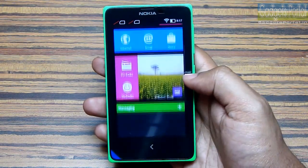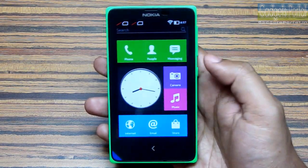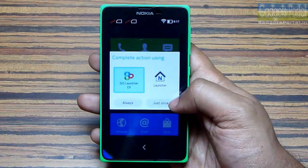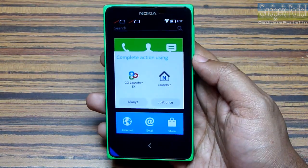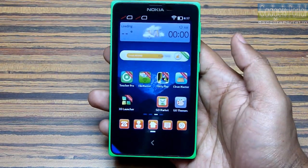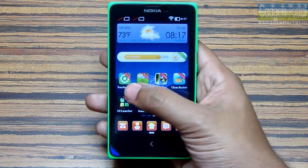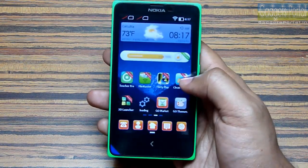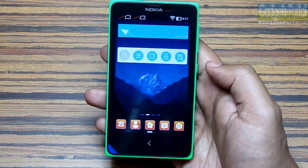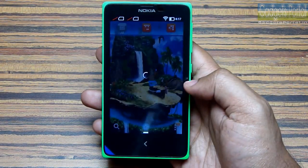Now, as I mentioned before, along with this interface, you can also get back the familiar look of Android using launchers. The launcher I have tried is the very popular Go Launcher X, and you can also try the Nova launcher and a lot of other launchers. These are mostly not available on the Nokia store. You have to try some third-party stores like the One Mobile Market or the Yandex store. Here with this launcher you can get the apps menu as well.